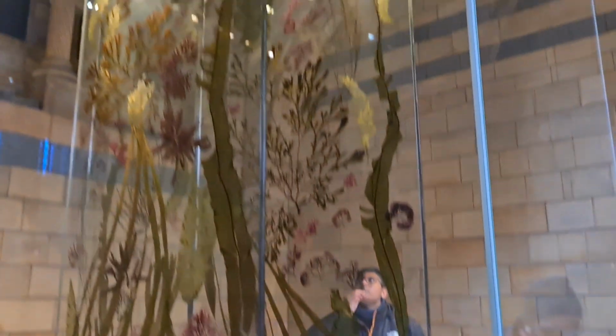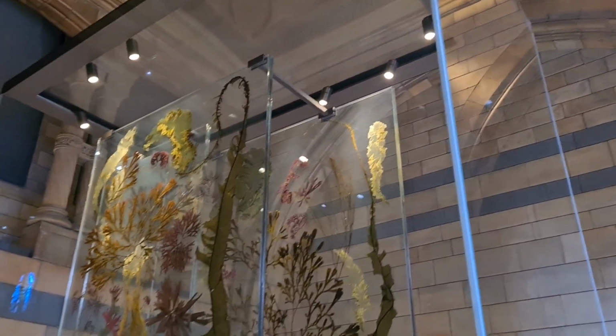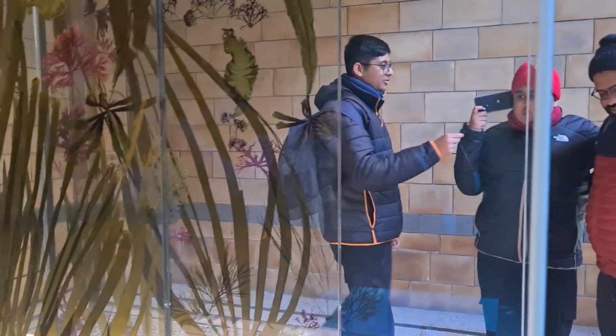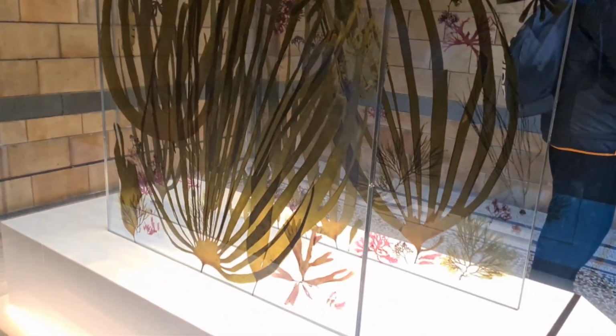Finally, on the opposite side and inside another glass display were a few extended strands of seaweed. Seaweed is actually a type of algae and not a true plant, because it lacks roots, stems, and leaves like land plants. It also comes in 3 main groups: green algae, brown algae, and red algae.